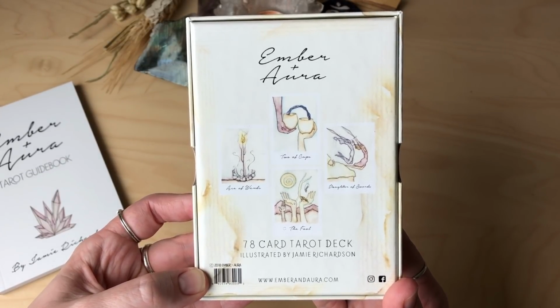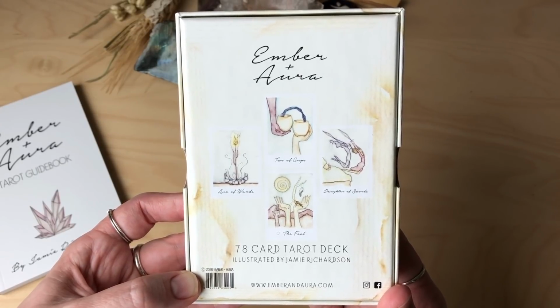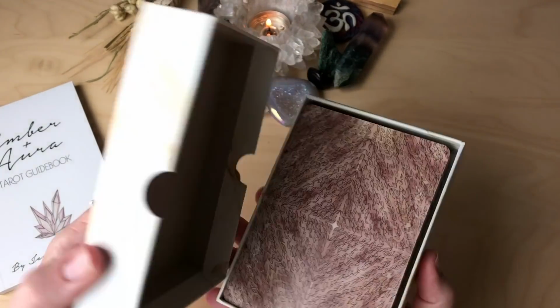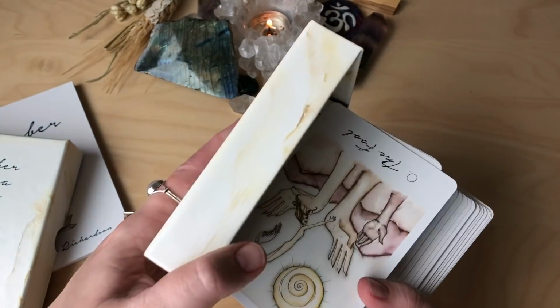Ember and Aura, emberandaura.com, 2018, 78 card tarot deck, illustrated by Jamie Richardson. You can find Jamie and Ember and Aura on the grams. So beautiful. Oh, I've been so excited.